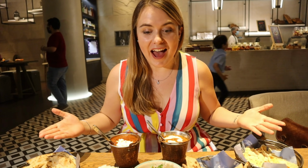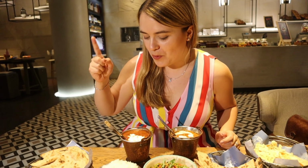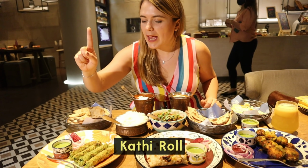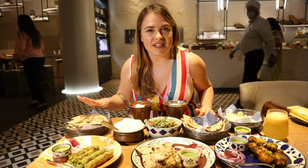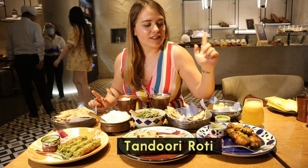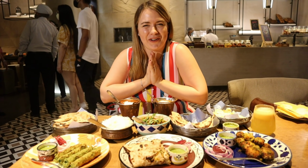Look at what we have tonight. Look at this table. Oh my god. So we have dal makhani, Shrey's favorite. We have rajma chawal. We have the green chickpea salad. We have the khati roll. We have the veg sea kebab. And then we have some special rotis that I'm really excited to try. This is amaranth roti, for example. Then we have the normal tandoori roti and tandoori aloo. Should we try it? Let's go.